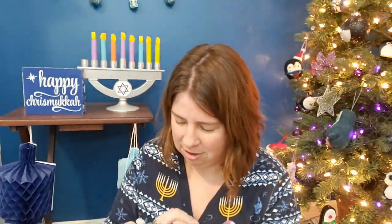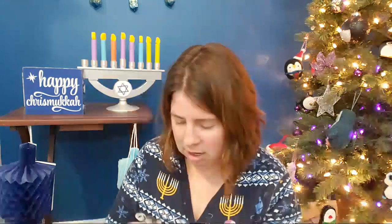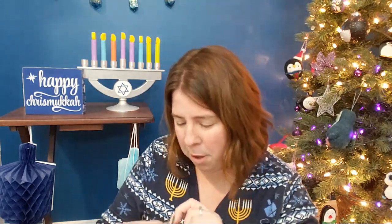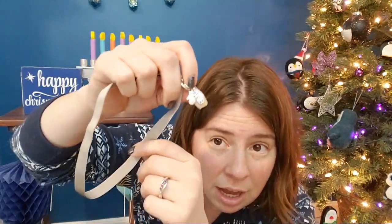Oh my gosh, these are going straight into my work bag. I love it. Oh, there are little bows on the mittens. They have itty bitty bows. Yeah, it's not in focus.